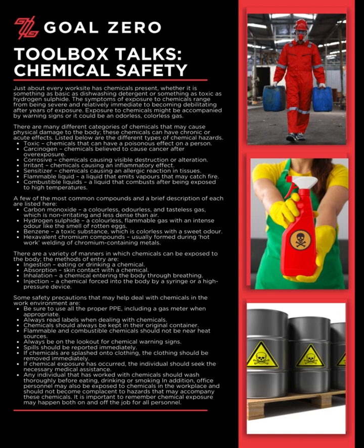Spills should be reported immediately. If chemicals are splashed onto clothing, the clothing should be removed immediately. If chemical exposure has occurred, the individual should seek the necessary medical assistance. Any individual that has worked with chemicals should wash thoroughly before eating, drinking, or smoking.